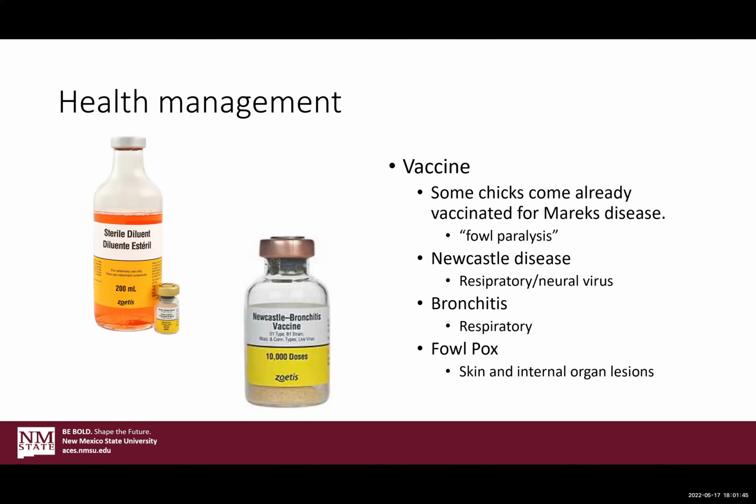No? Okay. Well, we're going to move into health management, and I'm going to start off with vaccinations. I think this is something that we don't think too much about when we think about backyard birds, but just like any livestock, it's recommended that they stay current on certain more common diseases with vaccines. And you can get these vaccines either through your veterinarians or even online through Valley Vet.